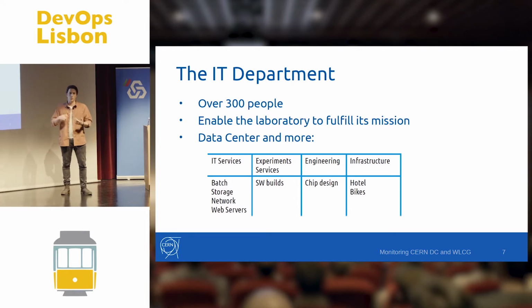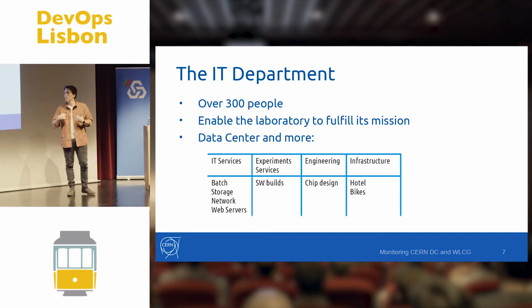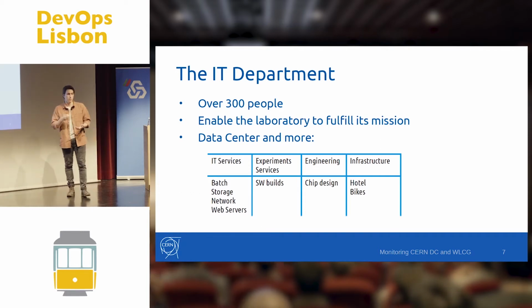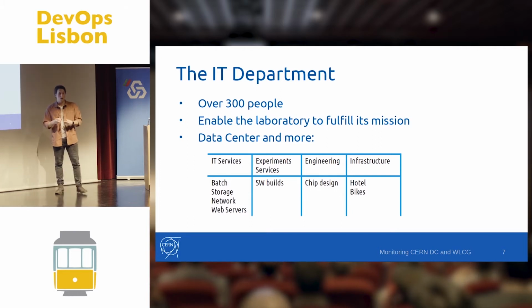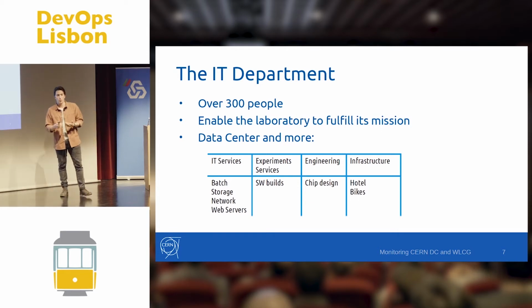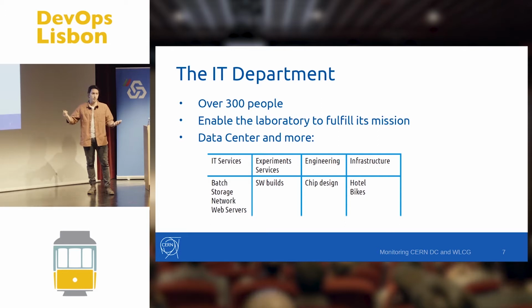I'm now going to explain some of our users. As a monitoring team, we deploy a monitoring service for some users. I'm part of the IT department. We are over 300 people. We have this mission, let's call it, to enable the laboratory to fulfill its mission. This can be a lot of things, but mostly making physicists' work easier by providing them software. Some projects go from the data center that Ricardo explained. This one is the big one. We have IT services, from storage, like Ceph, to the computing side, to network, and so on. We also have infrastructure services like hotels and bikes. All this kind of stuff needs software that is built in-house. So we provide an infrastructure for all these users and all the software engineers creating these kinds of services.